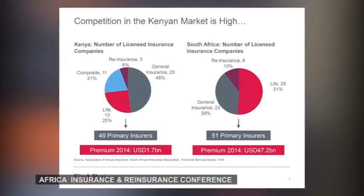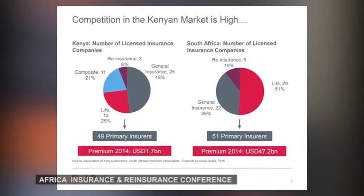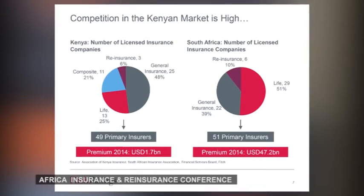And just to bring out this point about fragmentation and competition, we've got a slide here about Kenya, firstly, as an example. And I'm comparing it with the South African market. I think the point's been made already about the Kenyan market being competitive. It's characterized by nearly 50 insurers operating in the market, which compares to about the same number of primary insurers in South Africa. So the same number of companies.